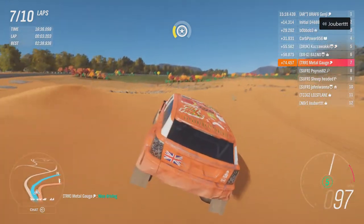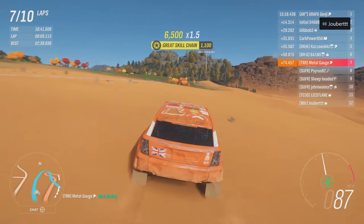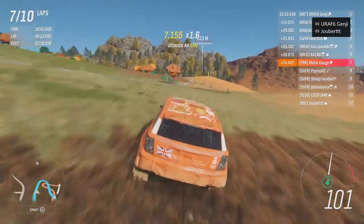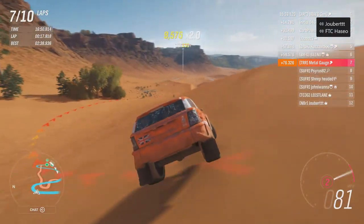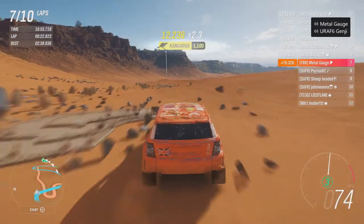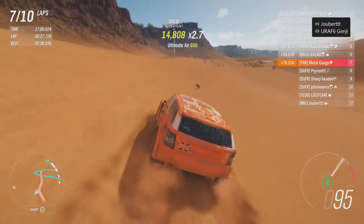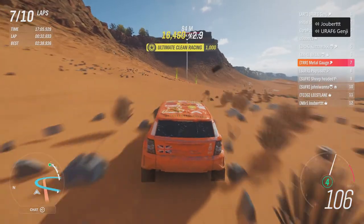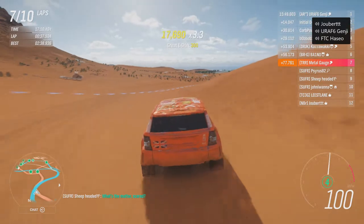I think I know why this is done there. Why? Because I went very wide for this corner. And you missed the checkpoint. No, if this gets it, I know exactly what this game's done. This game can fuck off. What? Because I did a massive track extension. So the game's like, wait, you did a track extension, I'm not giving you the checkpoint. No, it doesn't process it like that. I can tell you that now.